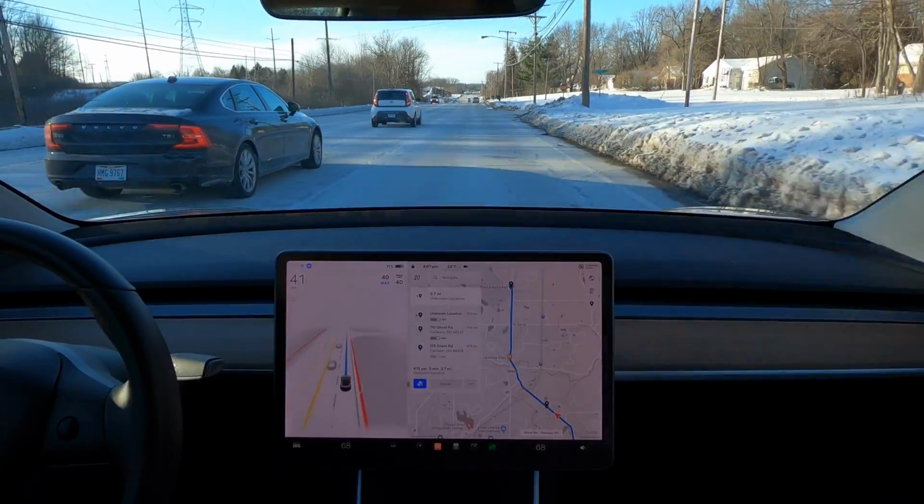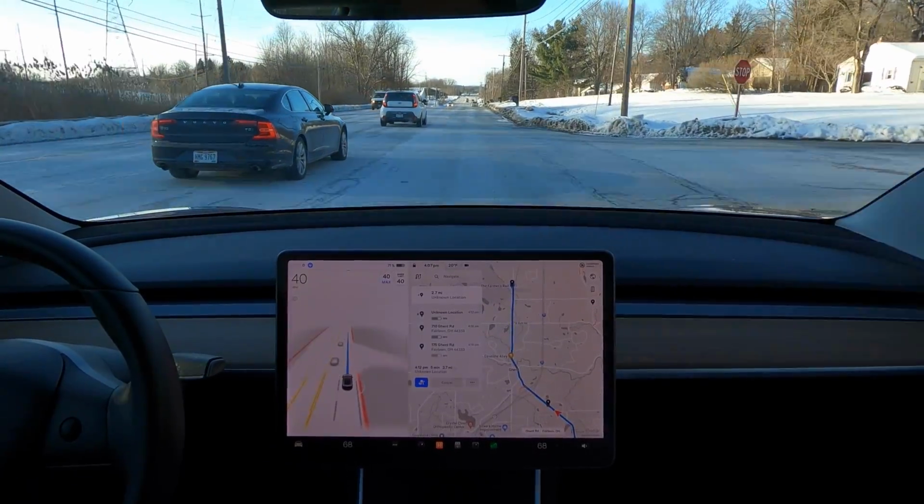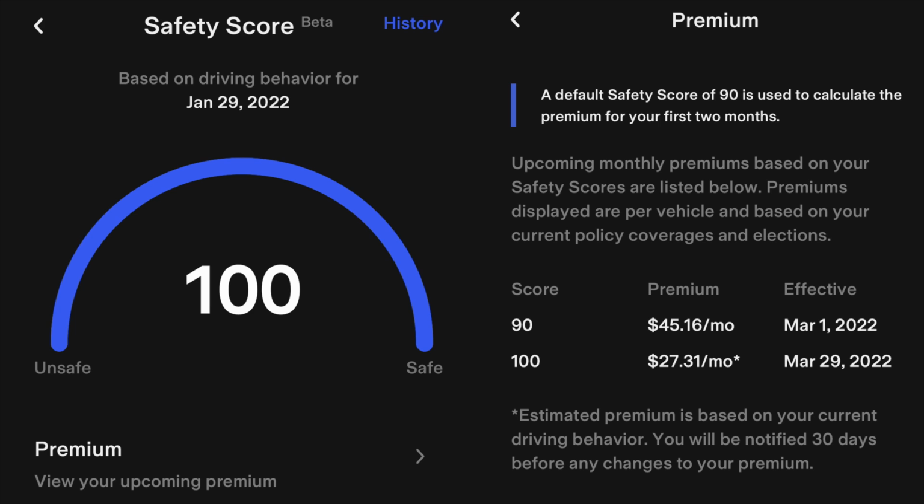I had a $250 deductible on comprehensive. But it's crazy to see that if I can keep this 100 score, my insurance would drop down to $27.31 a month, down from 90, which is pretty amazing.